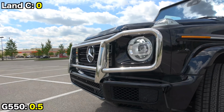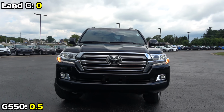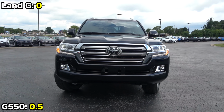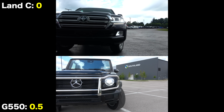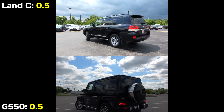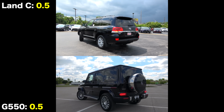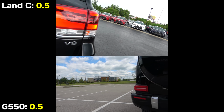While the Land Cruiser doesn't go quite that extreme, it does have a rugged look with a large and bold grille. Both models also have fully LED headlights, but the Mercedes does without fog lights. We'll save the various ground clearance and angle discussions for later in the off-road section. But continuing to the back design, again the G-Wagon is the flashier of the two.